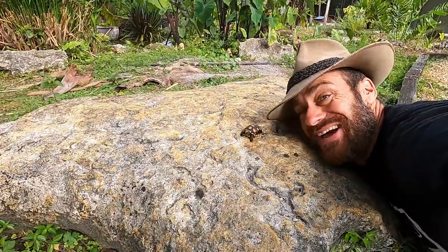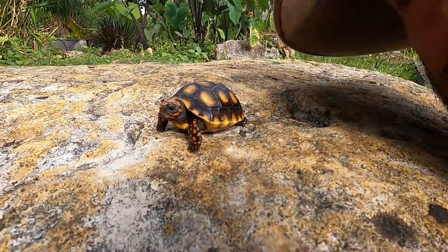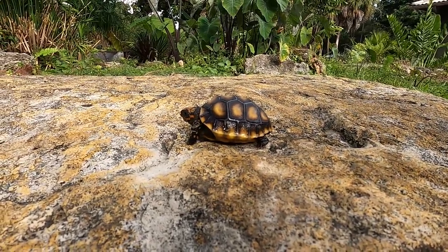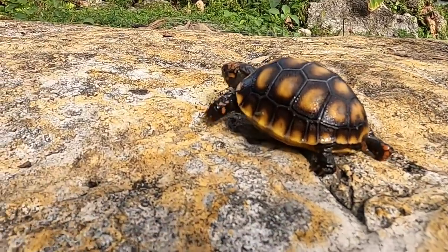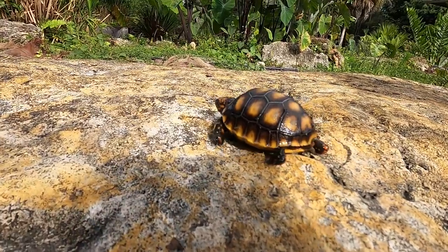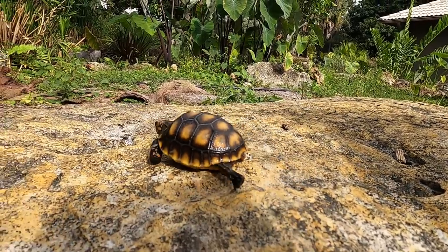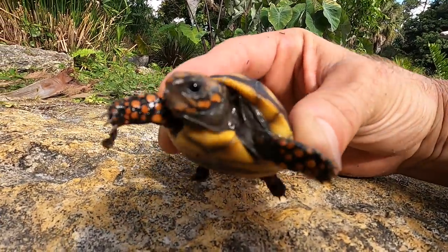Hey, what's going on, guys? I'm hanging out here with a little baby redfoot tortoise. This guy hatched just a few weeks ago. And today we're gonna talk about baby tortoises, but more specifically, our baby redfoots. You guys see all the videos of me digging up the little eggs all the time. And I just wanted to show you what happens when they finally hatch out and what you need to do when they do hatch out to make sure that they can grow into perfect little babies and adults.